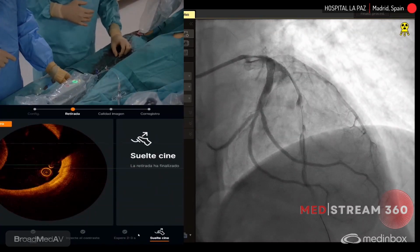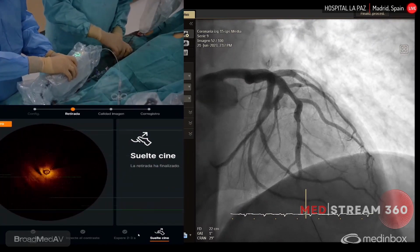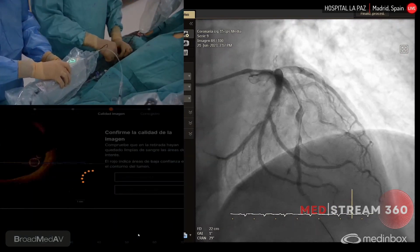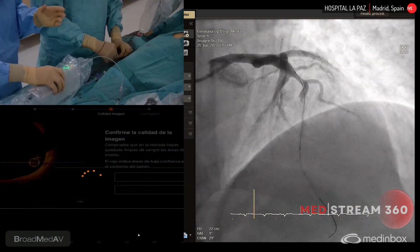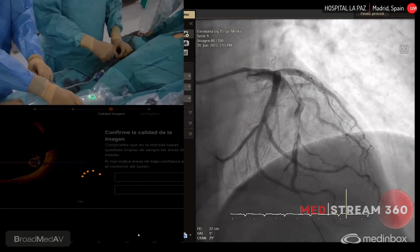Well, you can see how the OCT has induced a slow flow. Let's see the characteristics of the plaque. It's quite a tortuous vessel, no? It's similar to the CERC.